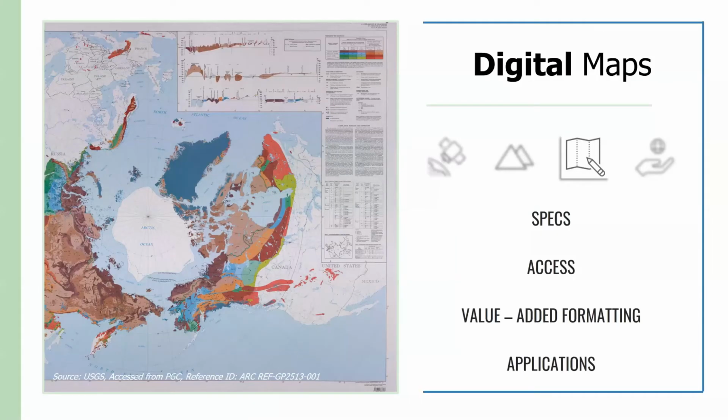So who doesn't love maps? At PGC, we know maps are important to us, not just pretty wall hangings, although we do have a lot here at PGC. We will briefly discuss our map catalog specs, how to access the maps, and what value-added formatting is available, and a glimpse of popular map uses and purposes. Maybe we'll enlighten you and show you how everyone could use a map.